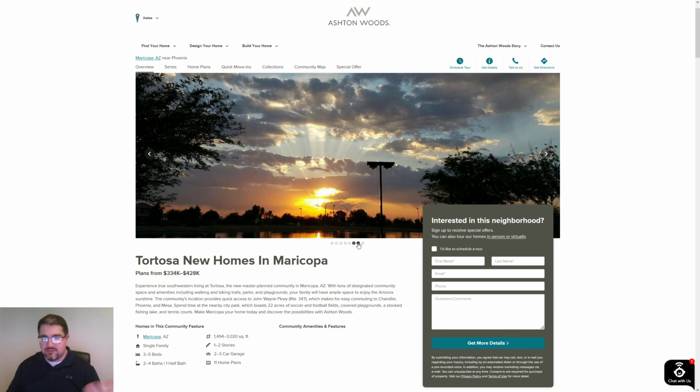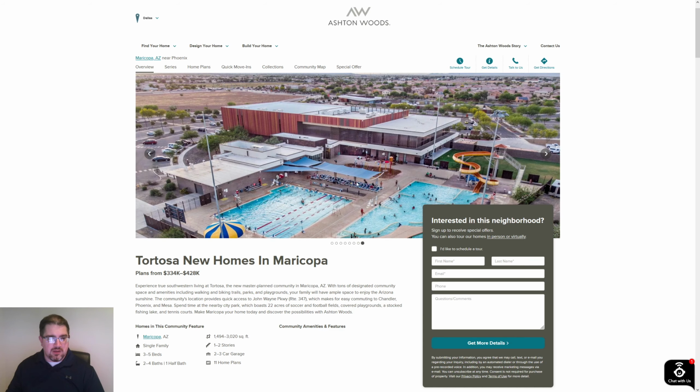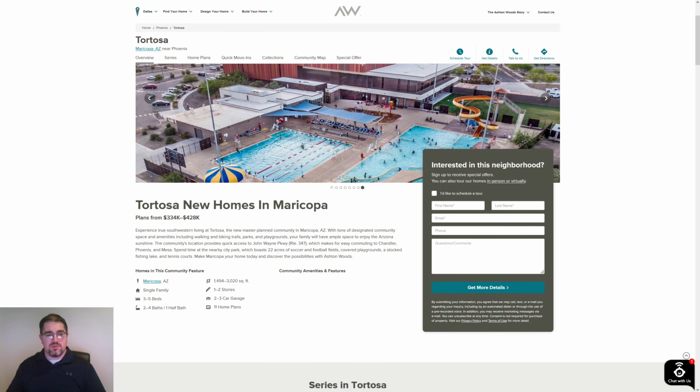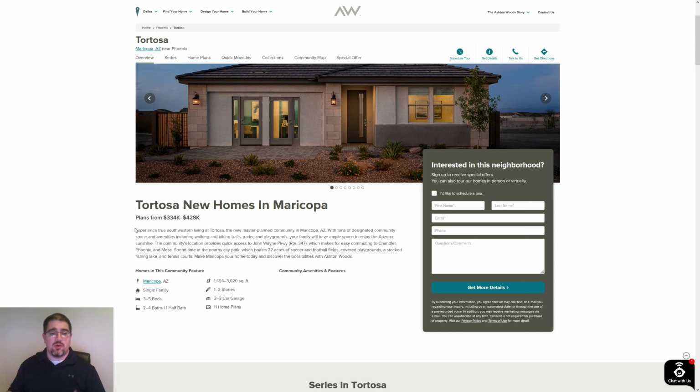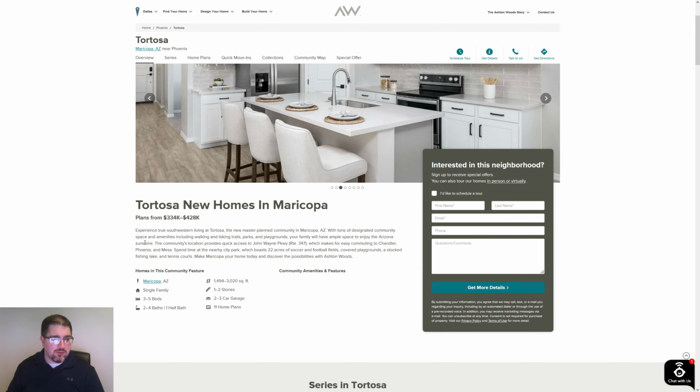Nice view of the sun. And it looks like a lake, and I'm not exactly sure what that is. Pools, maybe a community center. And there we go. Another picture of it. So Tortosa new homes in Maricopa. Looks like the plans are going from $334,000 to $428,000. I'm sure we're buying on that low end here from the interval fund.